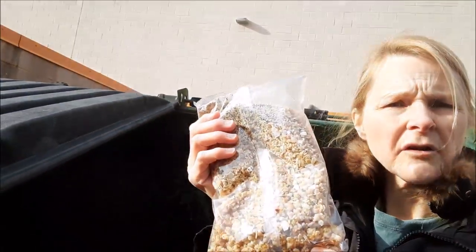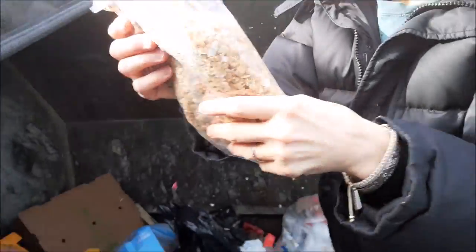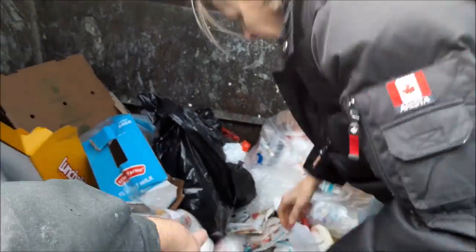There's a card. Okay, look at this. This is a bag of granola. This is worth jumping in a dumpster for. I love granola. And there's a card right there under the black.